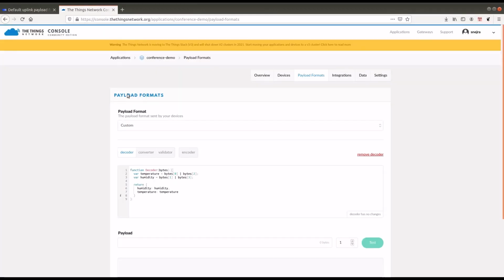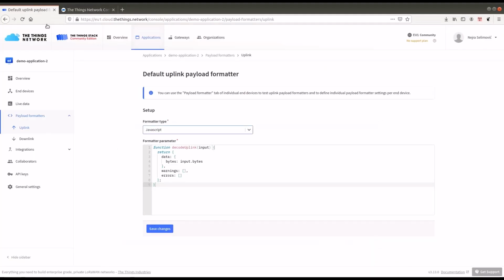You can again use the whole decoder function from The Things Network v2 with one additional line that says bytes equals input.bytes. When you finish, click Save Changes.